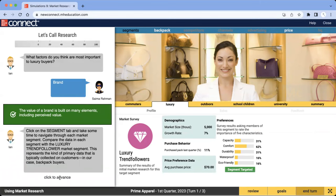Now we're going to click on the segment tab and take some time to navigate through each market segment. We're going to compare the data in each segment with the luxury trend follower market segment. This represents the kind of primary data that is typically collected on customers. In our case, we are going to focus on backpack buyers.